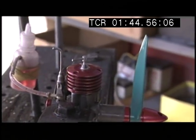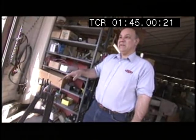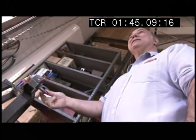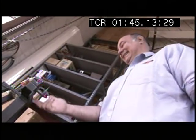Unlike regular diesel engines, the model engines run on a special fuel blend. We're going to run this on a mixture of ether, kerosene, and oil, equal parts. Now that it's all fueled up, it's ready to go. Normally, you wouldn't use your fingers to start an engine, but I've been doing this for so many years. I'm old school, what can I say?